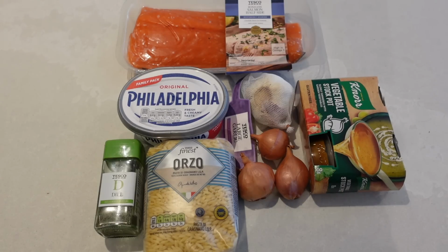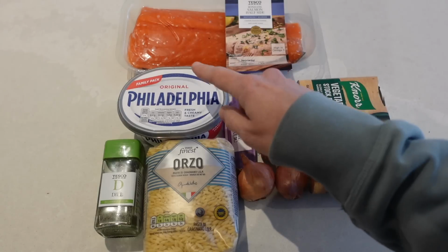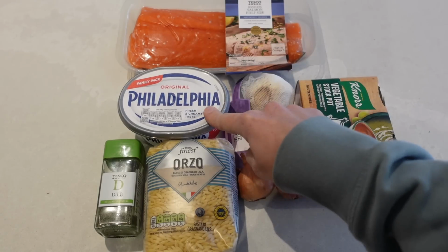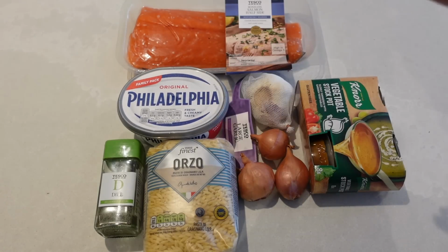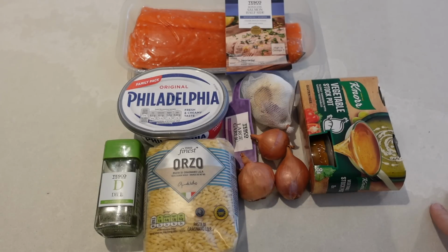Once those are fried for a few minutes, I will then go ahead and add in 2 teaspoons of dill. I'll also add in 250 mils of veggie stock with 1 stock cube, and I'll also add 100 grams of Philadelphia cheese too. That's going to make it super creamy, and then that's going to be your sauce. Once your orzo is ready, throw that into your pan and mix everything together and serve it like that.